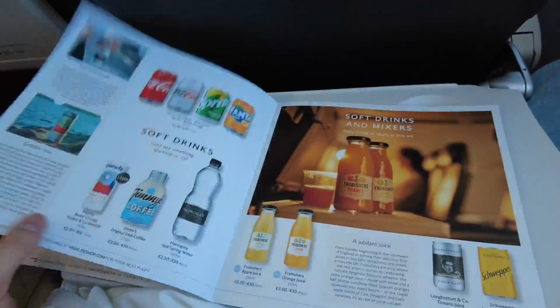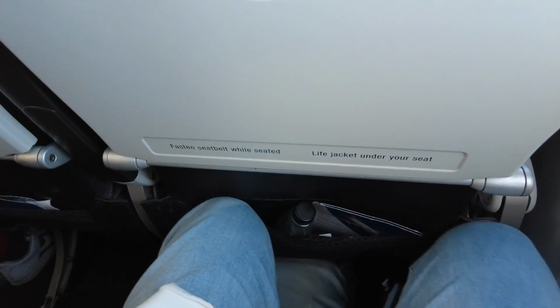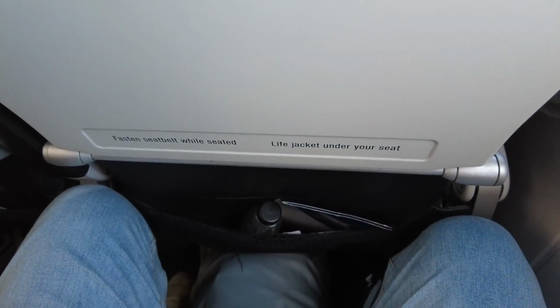In this review, I also want to point out that the legroom is quite narrow and that there is no Wi-Fi or power outlets on board. For a 2-hour flight, however, this isn't a big deal.